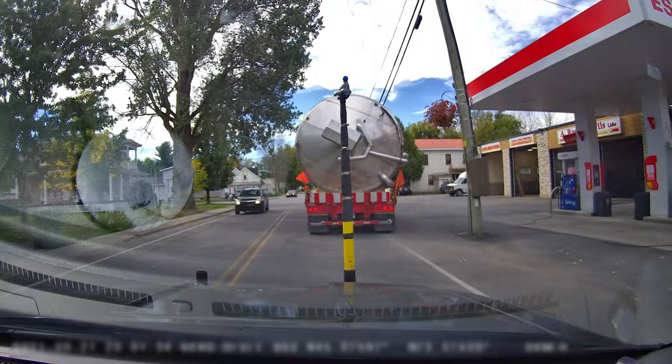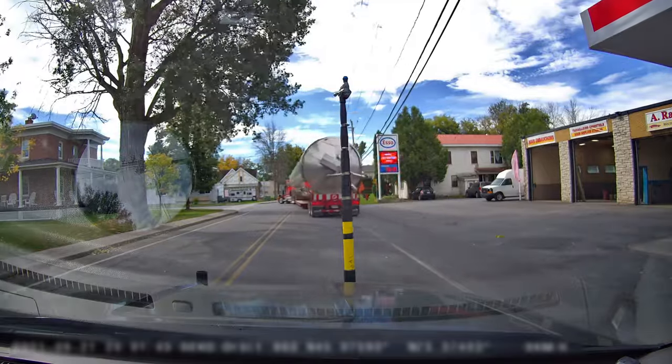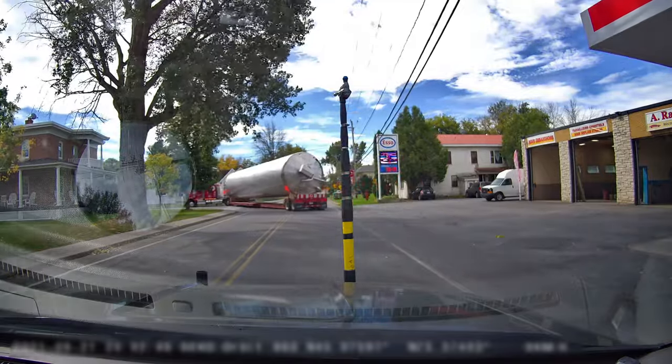This was a tight one. At one point, you'll see me exit my vehicle and pull back a street sign. We were missing about 1 inch of clearance to make this turn.